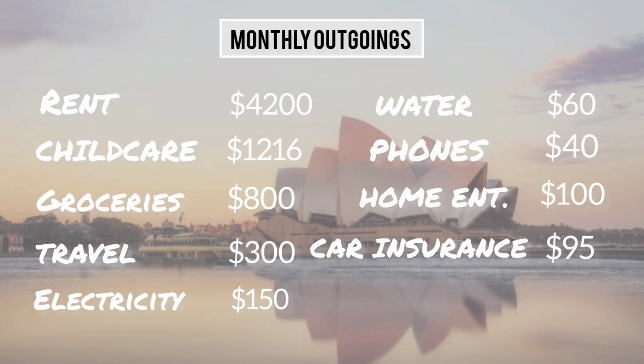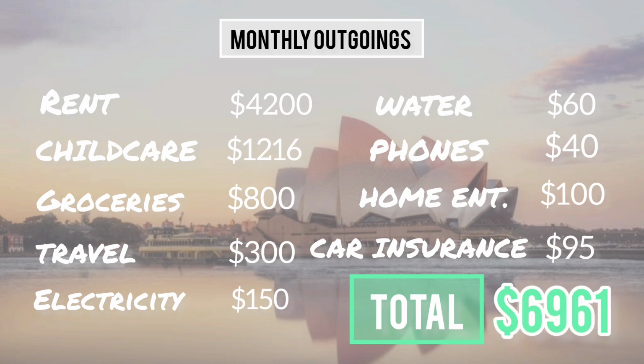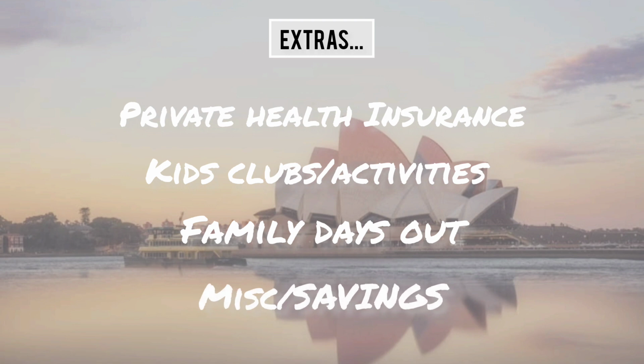So when we add all of our outgoings up, it brings our grand total to $6,961 per month of our family outgoings. Now I agree, already this does seem like a high amount of money coming out of your account every month. However, realistically, there are some other things that you may want to factor in when doing your monthly planning. Now all of these things can come at a range of different costs depending on your circumstances, and of course everyone's family circumstances and financial income are different, so it's worth doing your research and seeing exactly how much each individual item will cost.